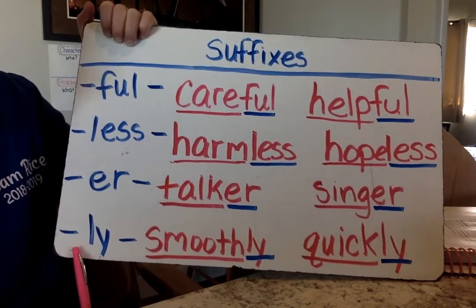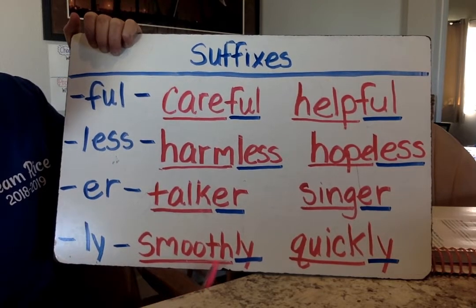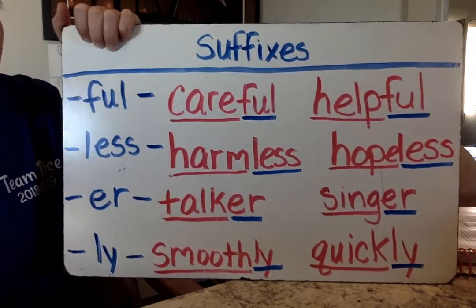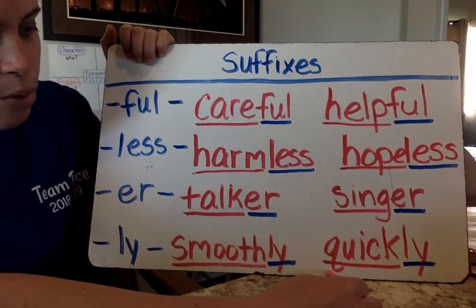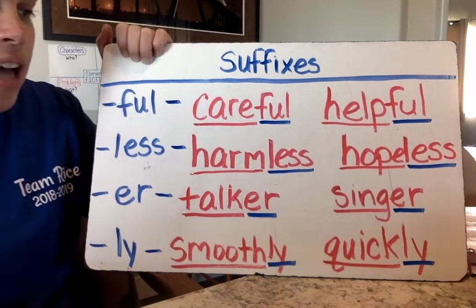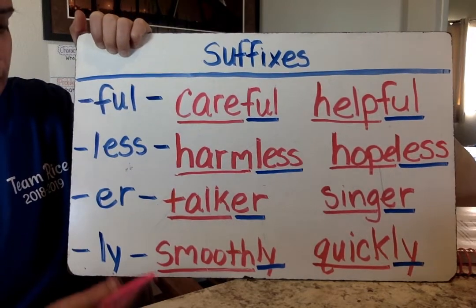Then you have the suffix ly, L-Y, ly. So you have your root word, smooth, plus ly equals smoothly. That play went smoothly yesterday. Then we have our root word quick plus your suffix, ly, equals quickly. The act of being quick, the act of being smooth. I'm adding that ly suffix. So that is your phonics lesson.